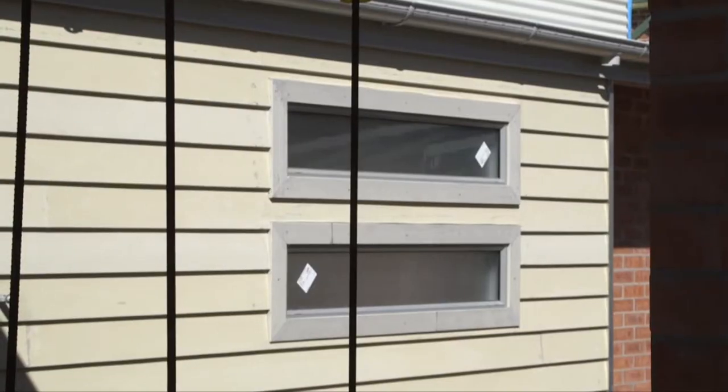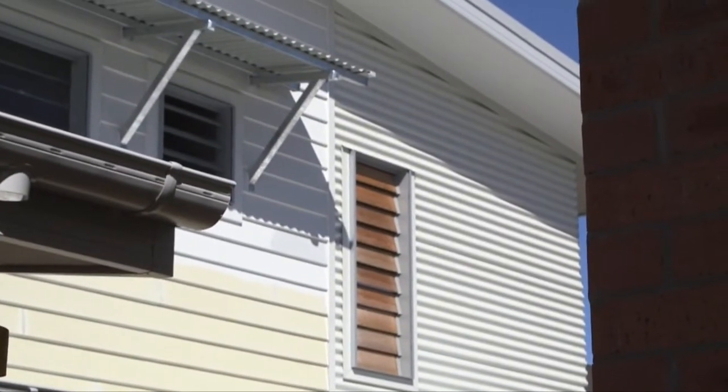We use a lot of the James Hardie products because they just give you a mix of finishes. You get more room available because you're only having a thin wall instead of brickwork. When you do face brick, you waste some space, don't you? That's right. So we gain about another 160 millimetres by using the linear product.